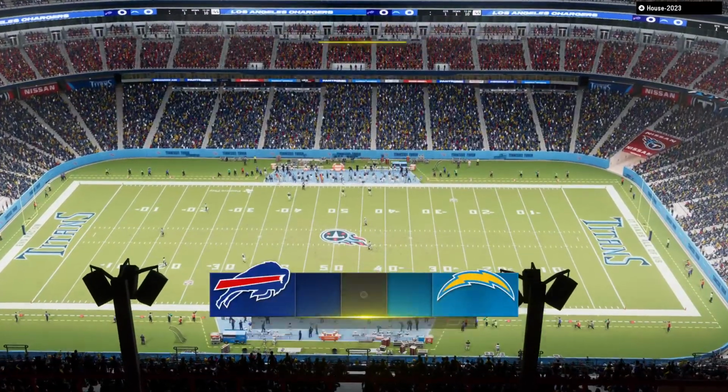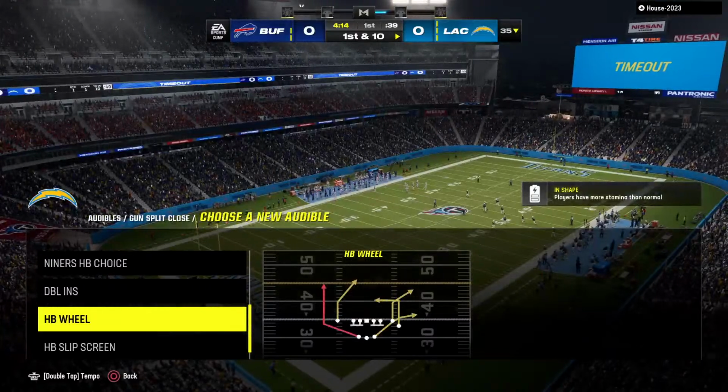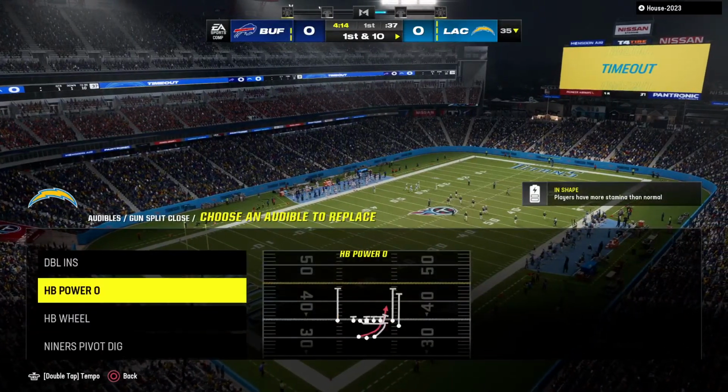Now the Bills are going to stop it as they call a timeout. They'll have 2 remaining as we step aside here in this first quarter.